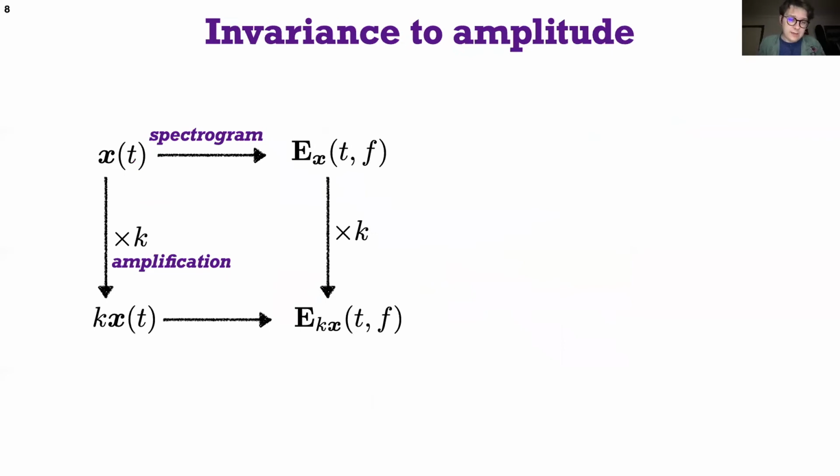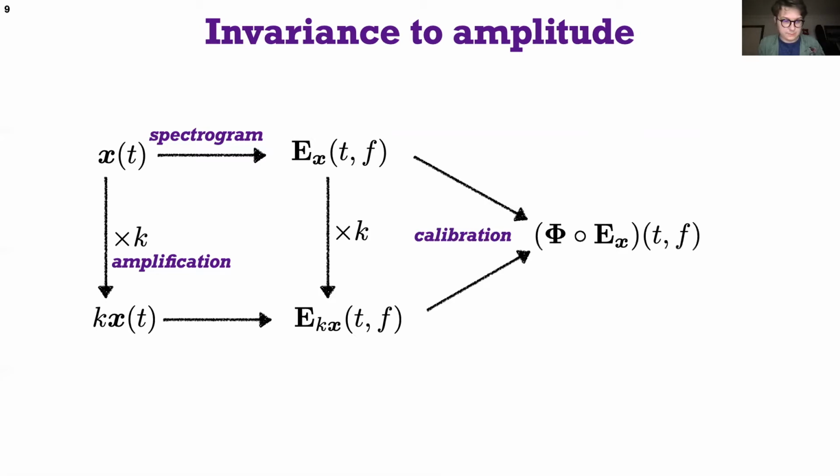So now let us examine how we could mimic this property of loudness adaptation in a machine listening pipeline. Consider an audio signal x and its spectrogram Ex. And here under the word spectrogram, you're free to imagine your favorite time-frequency representation, be it short-term Fourier, Mel-scale filter bank, or constant-Q wavelets. Multiplying x by some constant k results in amplification if k is larger than 1. And of course, here what we have is a commutative diagram, meaning that the spectrogram of kx is tantamount to a multiplication of Ex by k.